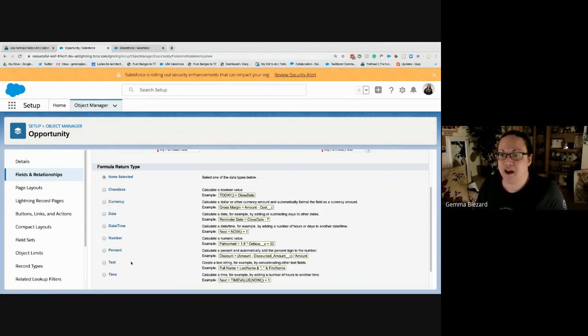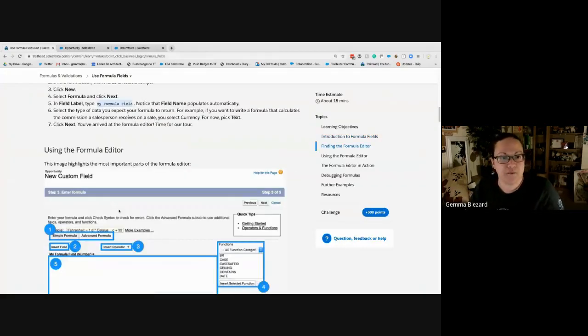And then I say yes, if not, no. So that'll be a text field. You can do a percentage, you can do a number, you can do currency, you can do a date and time if you want to get real cute. And you can do a checkbox. Is this ticked yes or if not no? So in this instance, what are we going to create?